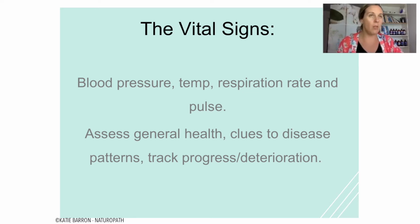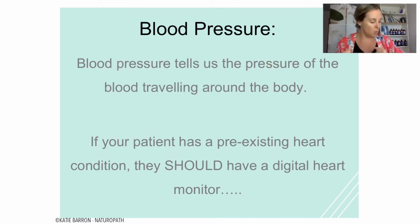Obviously, what we know, especially with blood pressure, and we're going to jump into that, is that blood pressure tells us about the pressure of the blood traveling around the body. And as I mentioned, if your patient has a pre-existing heart condition, cardiovascular condition, they will probably have a digital monitor at home. And if they don't, once again, please encourage them to get one.